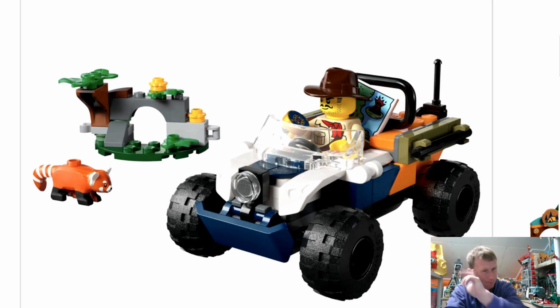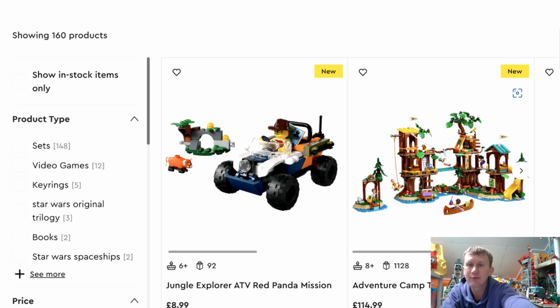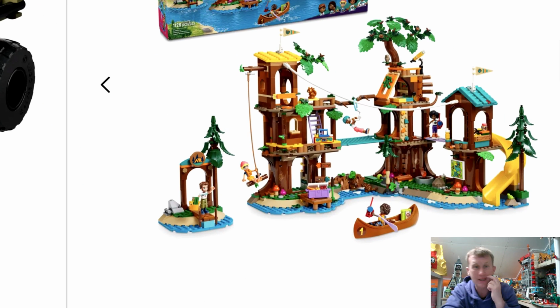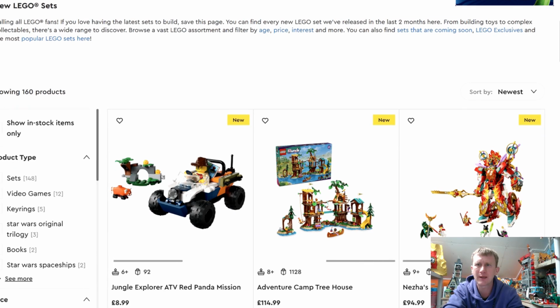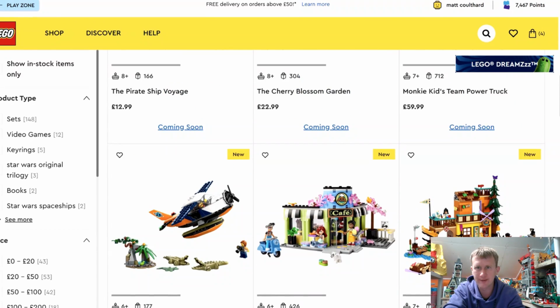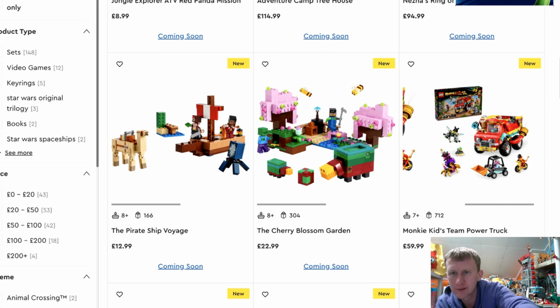This is the discussion that we had many, many a time. And then you've got him as a character. And again, you've got the same two-tone orange and blue. You have then got, I think, is another Friends set. It is, which is the Adventure Camp and Tree House, which is again, smart looking, nice thing. I will do a separate Lego Friends video because, well, I think this might be the page. That'll be the next page. Oh no, it is this page. There's loads of them. Loads and loads and loads of Friends. So, Big Monkey Kid Team Power Truck.